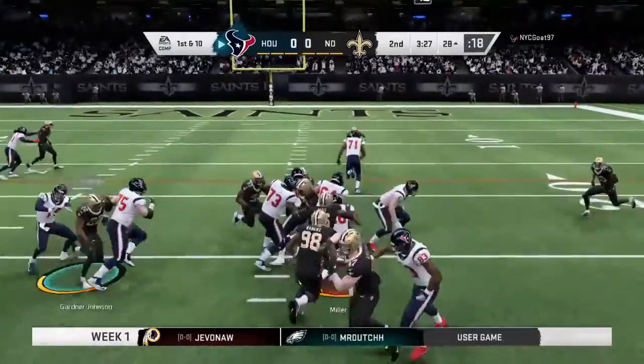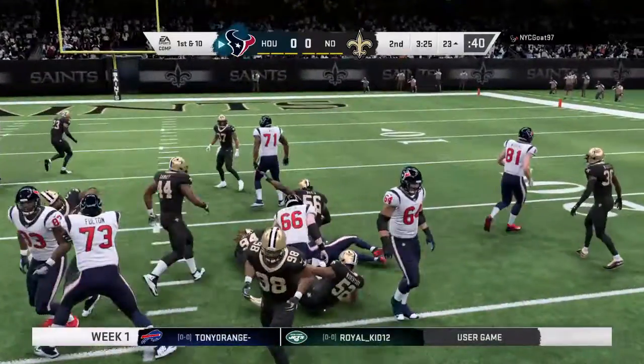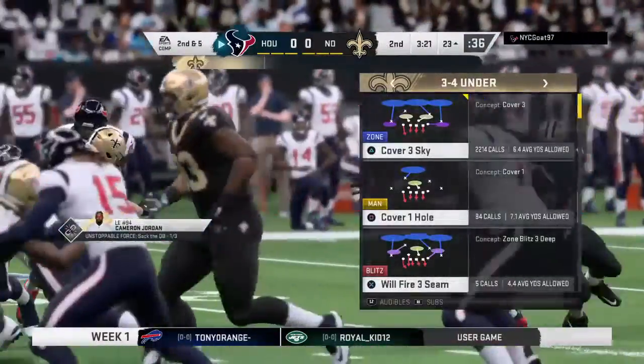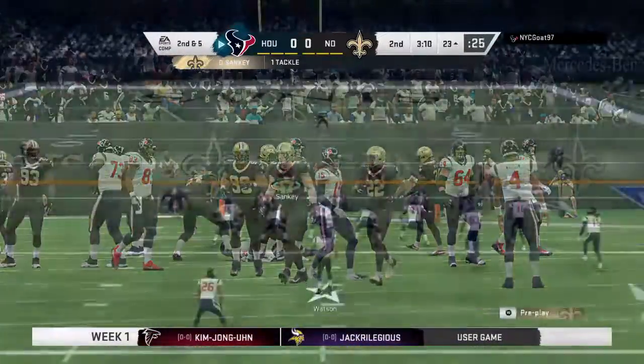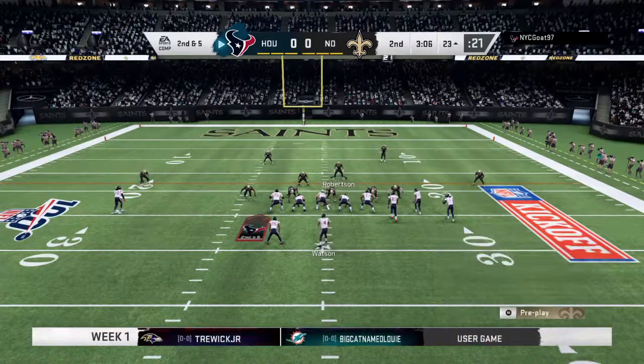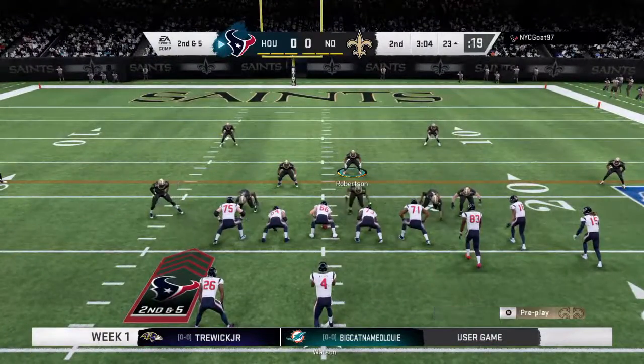Watson with a give to Miller. 5 yards on the carry. Good pickup on 1st down. I call that play a success. A nice inside run sets up a very manageable 2nd down. A very solid gain on that play.